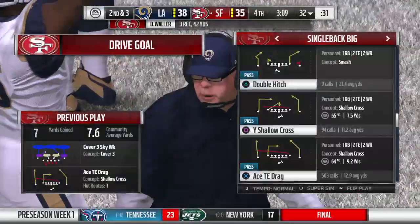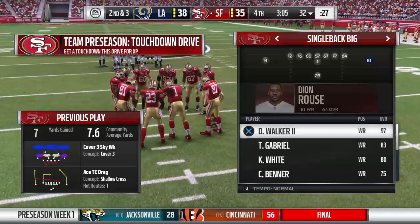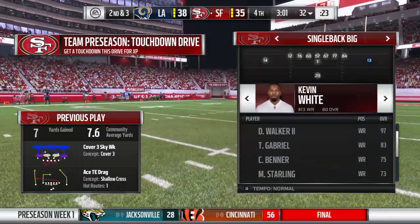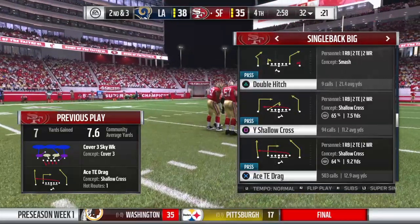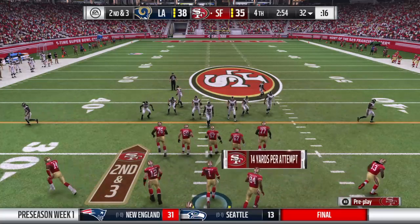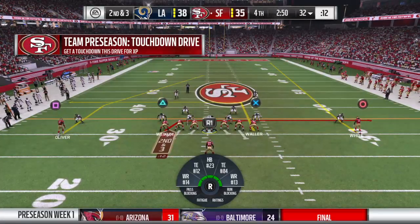When you execute a drag or a crossing route really well and give them a chance to let it develop a little bit, you can gain some significant yardage hitting your tight end on that one. The offense certainly looking to score some points, but they also need ball security here late as we get down to the final moments of this one. Green 39!